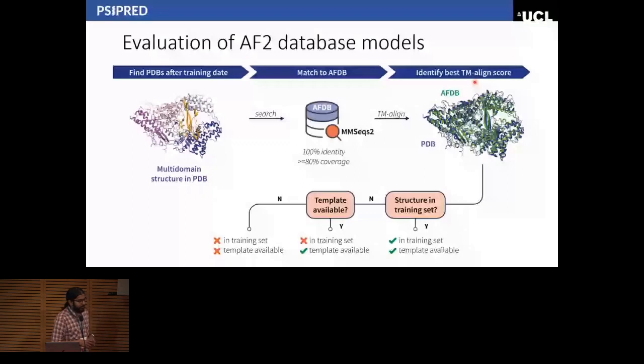So this is the method we used. We find PDBs released after AlphaFold's training date, which is somewhere in 2018. We use MMseqs to match these sequences to the AlphaFold database sequences. Then we identify a list of hits, and we pick the one that has the highest TM-align score to the AlphaFold model. So we're being generous to AlphaFold here and saying these proteins probably have multiple conformations, and as long as it's predicted one of them well, we're happy.